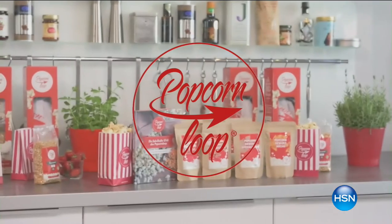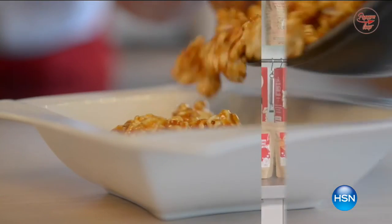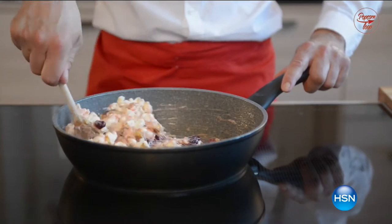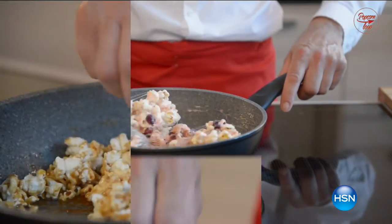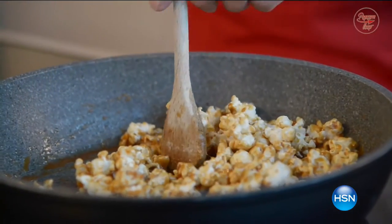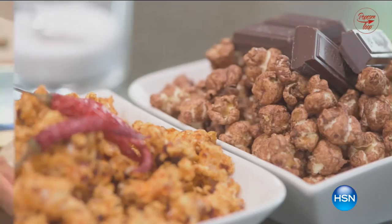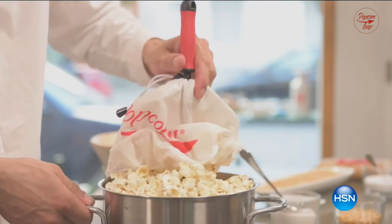Launch of an incredible, phenomenal, you're gonna love it if you love popcorn as much as I do product. It's called the Popcorn Loop. Now, the wonderful inventor of this product took it on the German version of the Shark Tank, and it won, and it's been a huge hit and a phenomenal home run, runaway hero in Germany. And now it is available for the first time ever right here in America, right now on HSN. And for the launch day, we have a better price than you can find it anywhere in the world.